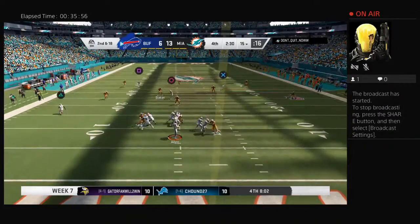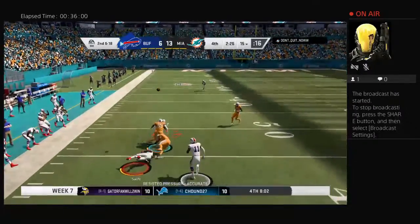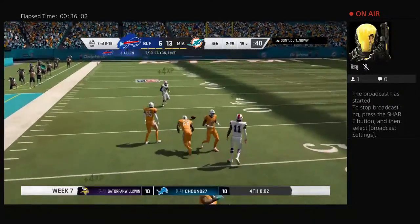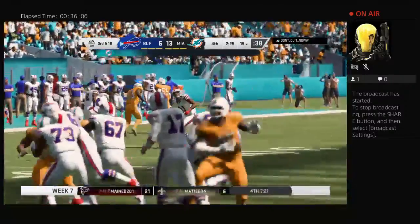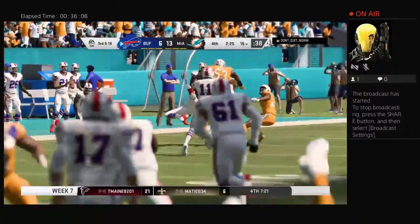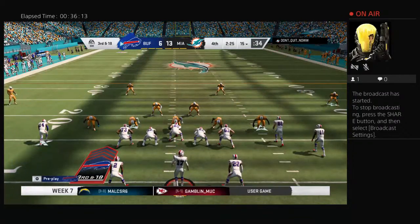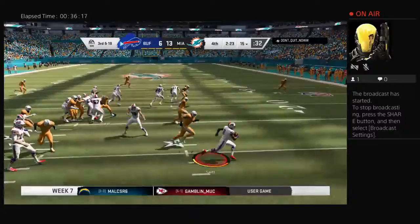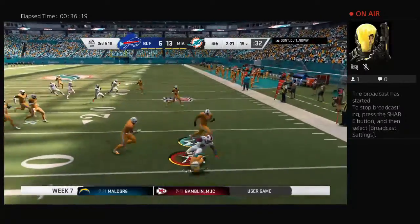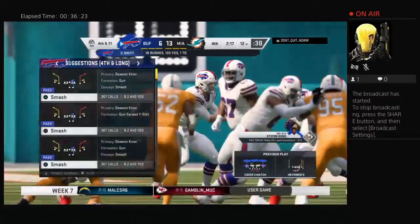To throw, it's Allen. And that'll be incomplete. Good protection that time, and they couldn't hook up on the long one. Now it's 3rd down. Possibly a turning point. Big play coming. This is 3rd and long. They'll run it now out of the gun. And he's going to lose yardage here back to the 12-yard line.